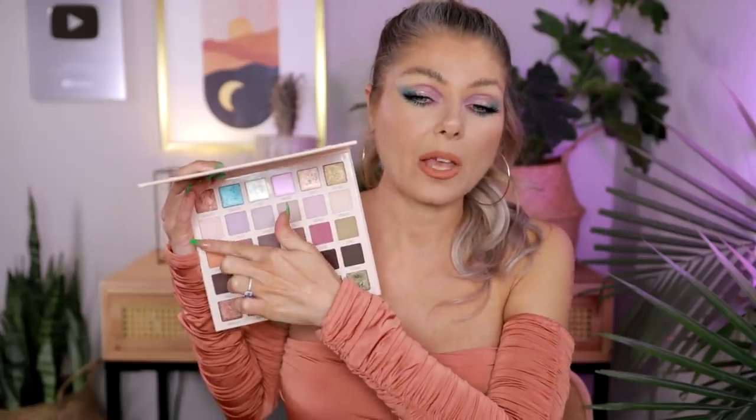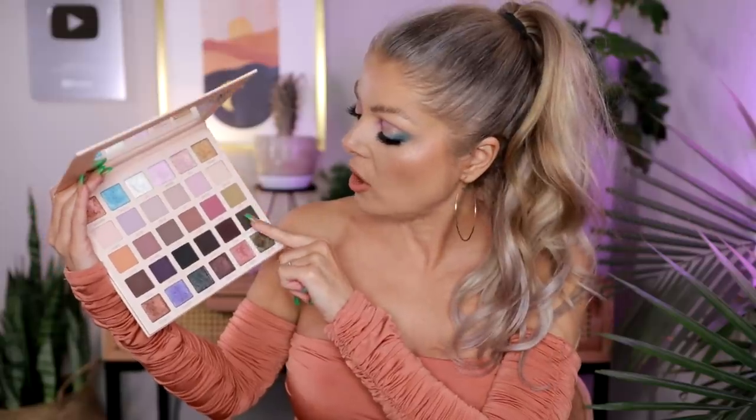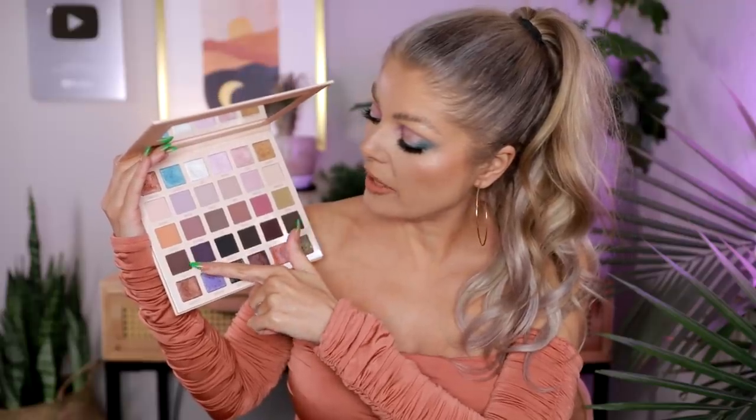It is slightly too big to be perfect for me. I understand her going in rows like this, because there is a row of more transition shades, more poppy mid-tone shades. These are all dark, almost black shades. There's a black and olive, a black and plum, a dark, dark brown. This is a black, and this is also a dark purple.